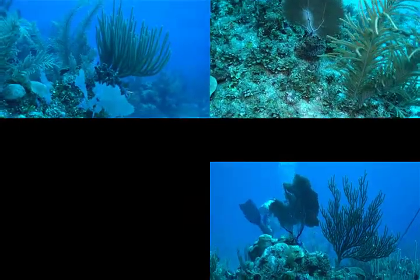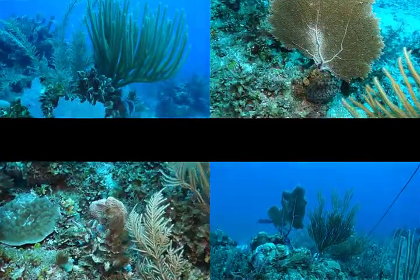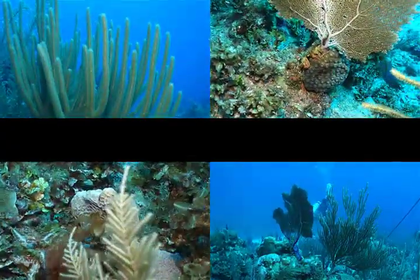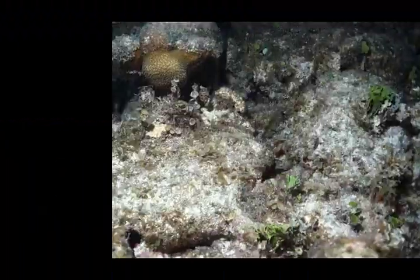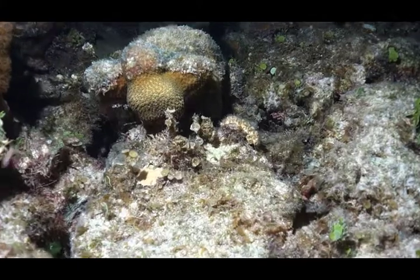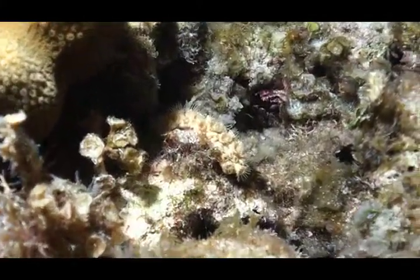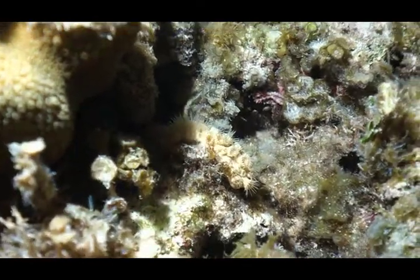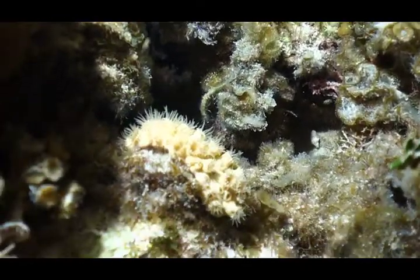Again, the colors aren't great on this video, but the corals and sponges that we saw were pretty awesome as well. Big fans, gorgonians, tube sponges, bowl sponges, fire coral, elkhorn coral. We saw a bit of it all. And at night, it all looked different with the polyps open for feeding. What looked hard and flat during the day was now soft and fuzzy at night.